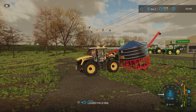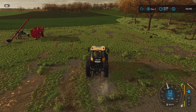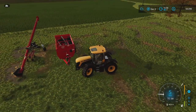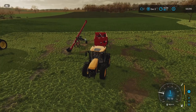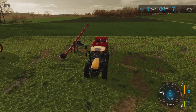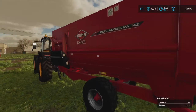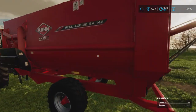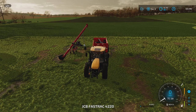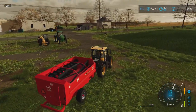It's a shame. I like that field bin. It's pretty cool. Okay, we'll take it to our house and do any necessary maintenance on it there. Wow. 42%. That's quite a bit. This should suit our purposes.